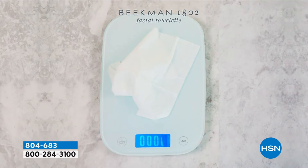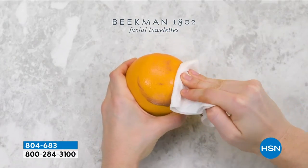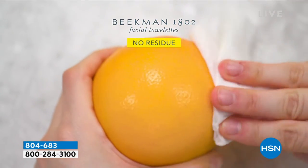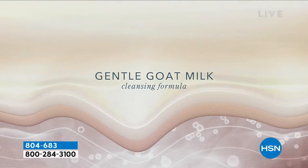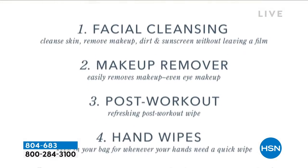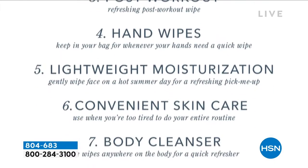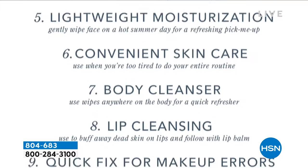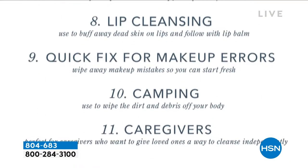And you just said something that I think is really important, is that you can use these wherever you want. And this, we use it just to show you how it really does clean. All of those goat fatty acids, that gentle goat milk, is done in a cleansing formula. So whether you use this as a facial cleanser, after a workout, for hand wipes, for really a lightweight moisture, skincare, body care, lip cleansing, camping.